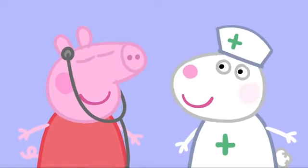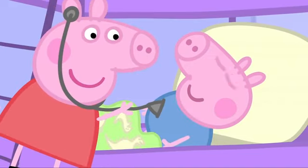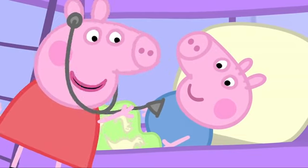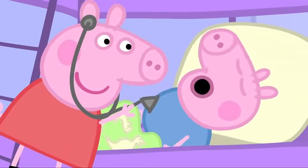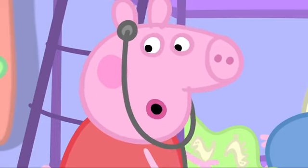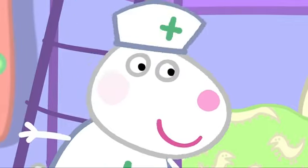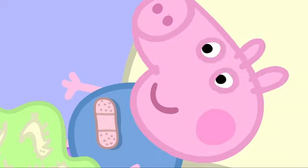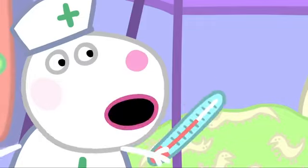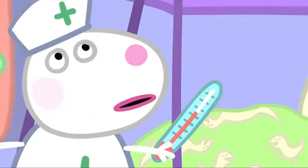Peppa and Susie love playing doctors and nurses. So does George. Peppa listens to George's chest. Now, George, take a big breath in, then cough. I think your heart's a bit loose. I'll put a plaster on it. Open wide, please. Susie takes George's temperature. Oh, dear. You're very, very hot. I think you have to stay in bed for 3 years.